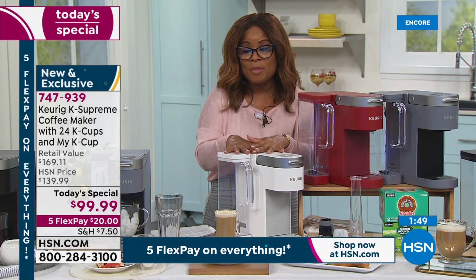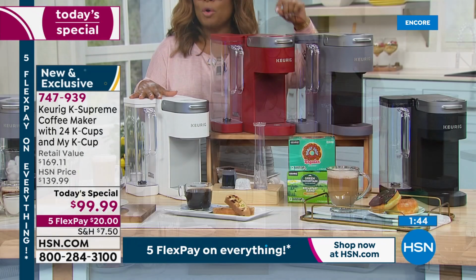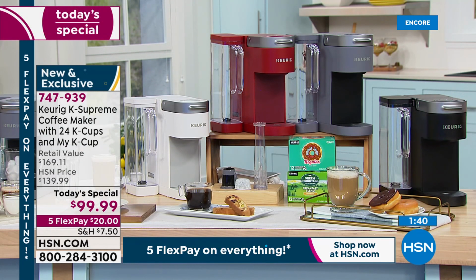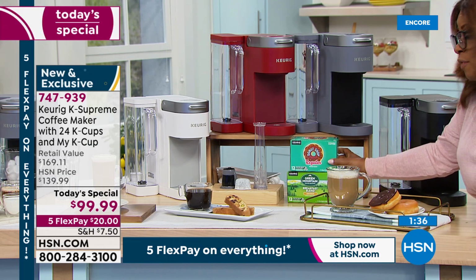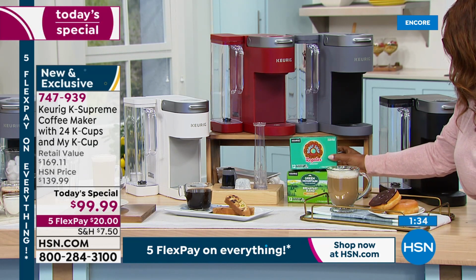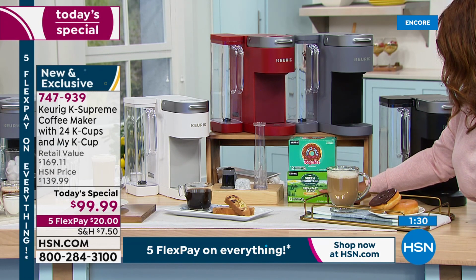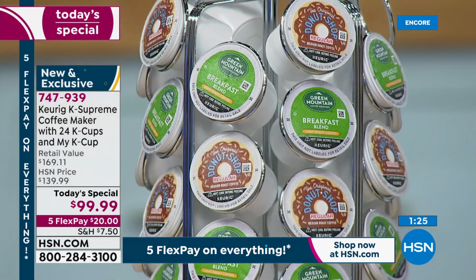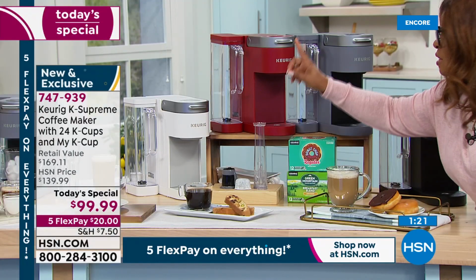What do we include? We include the $139 brewer, but we also include for you almost a month's worth of coffee. So you get that favorite donut flavor, and everybody loves this one, that favorite donut coffee flavor from your favorite donut shop. You'll get 12 of those, and then we'll also give you that incredible, delicious breakfast blend by Green Mountain. You'll also get the filter included here if you want.